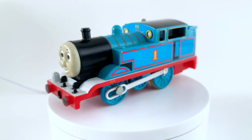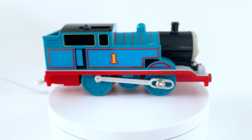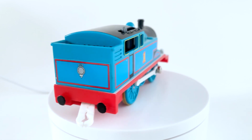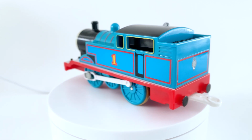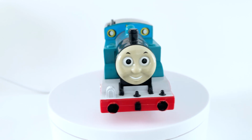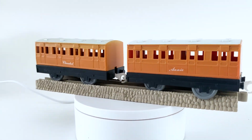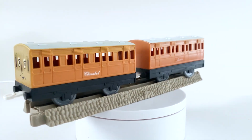First off, we have a standard Plarail Thomas, which was a shock to find locally. This is the later release where they began coloring in the running board and using a darker plastic for the face. I haven't had one of these before and I love it. Thomas, of course, has his faithful coaches Annie and Clarabelle in tow, which unfortunately Clarabelle looks like she's had too much sun.